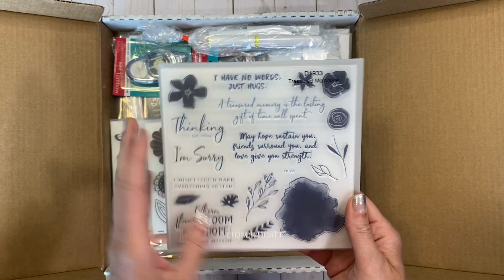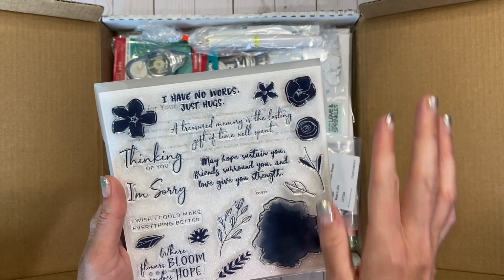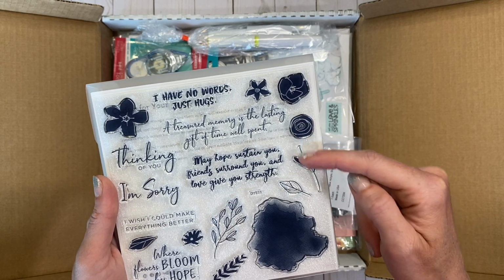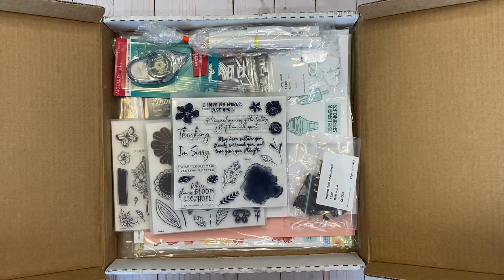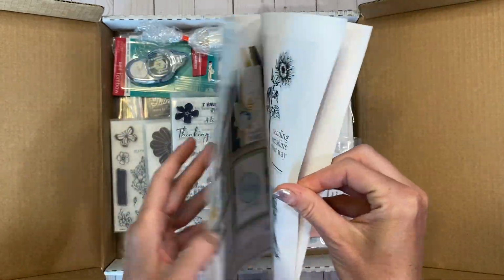I just really love this stamp set, and I have a lot of floral stamp sets, but I thought that these florals were pretty, but there's so many sentiments and the leaves, and you can layer the florals on the stems. And then I love this right here. And let me show you what really sold me on it in the catalog. I might have pointed it out in my last video.